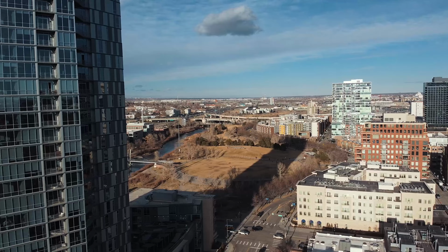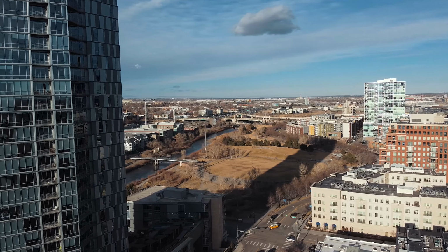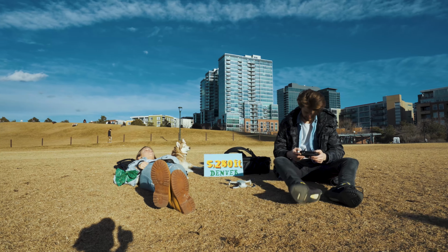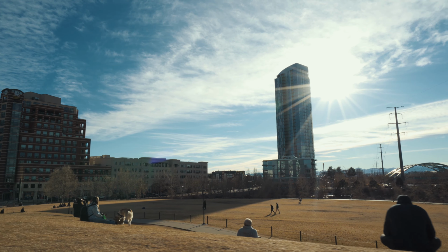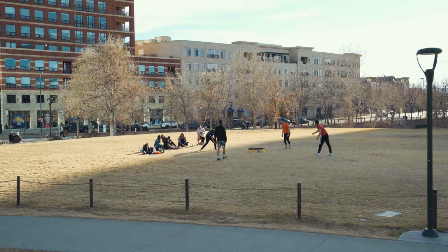Commons Park is probably one of our favorite spots. It's a great spot to go get some sun. Usually in the winter in Denver, you can get a lot of 55 to 60-ish degree weather days, and that feels really good, especially when you're in Denver. You're a lot closer to the sun, so it feels very warm. And of course in the summer, it's always warm. You'll find a lot of people playing spikeball, frisbee, soccer, a bunch of sports.